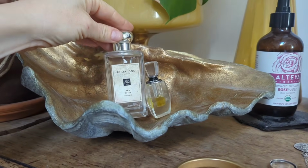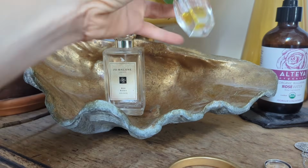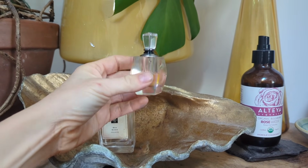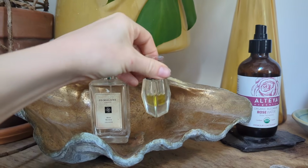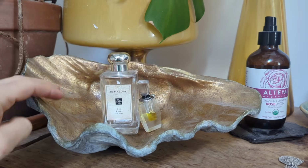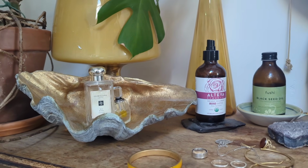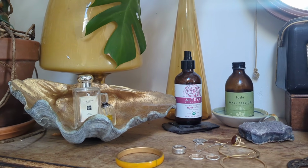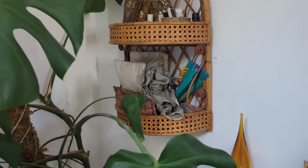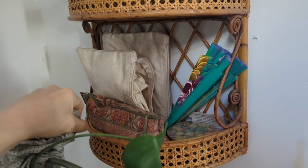And then my perfumes, the Jo Malone rose perfume that my mum and brother gave me for my 40th birthday, and the rose perfume that John made me for my 42nd birthday. He found a vintage bottle and then collected the different scents and layered them with base notes and what have you, learnt all about it. So it feels very, very beautiful to have a perfume from my mum, my brother, and then one from John as well.